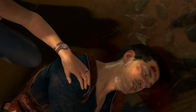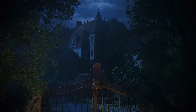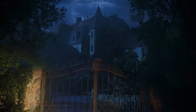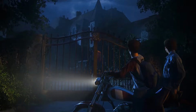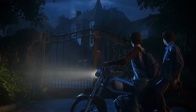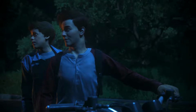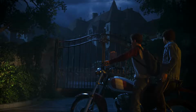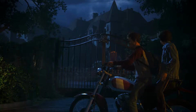Nate. Hey, Nate! There it is. Who the hell lives here anyway? No idea. But this is definitely the address. Been scoping the place out for the past few days. No one's home.